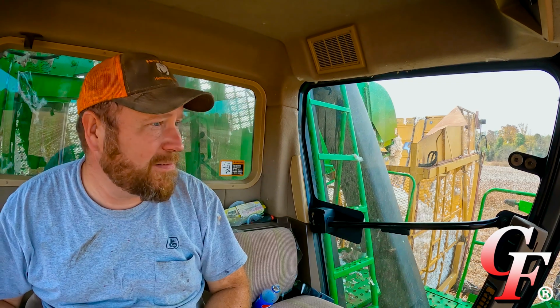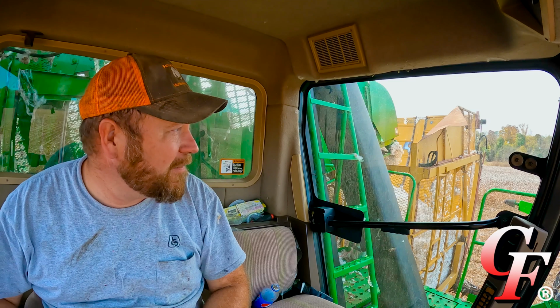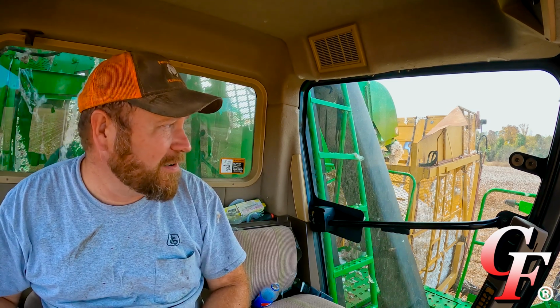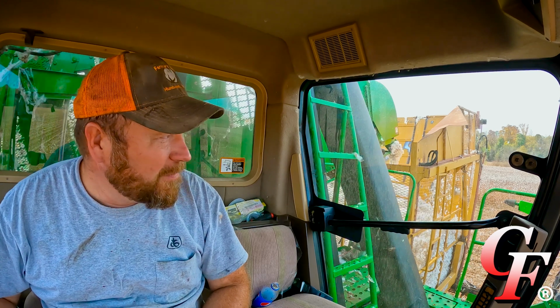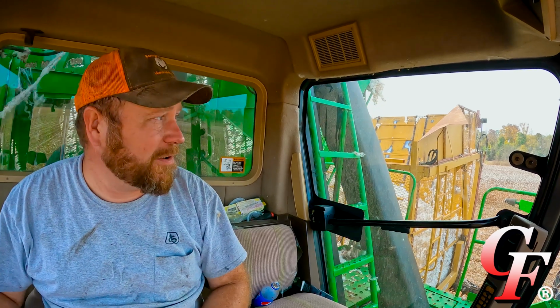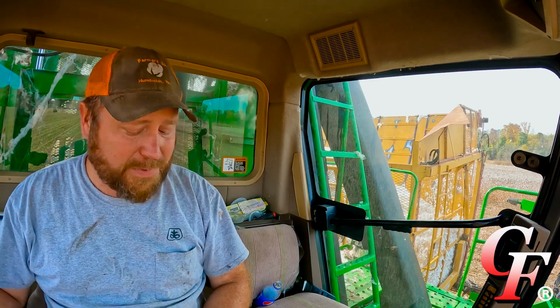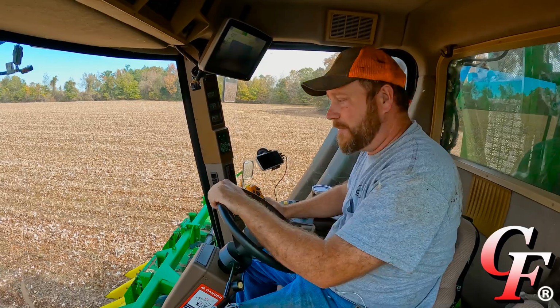Yeah, we got two options: either pick it twice today, or wait a few days, hopefully pick it once, and still leave more cotton out there than what we're going to be leaving today. But what we just harvested will easily pay the cost of running the picker back through it at the price of cotton. Now, if cotton was 50 cents a pound, it'd be a different story. But it's not. It's over $1 a pound.